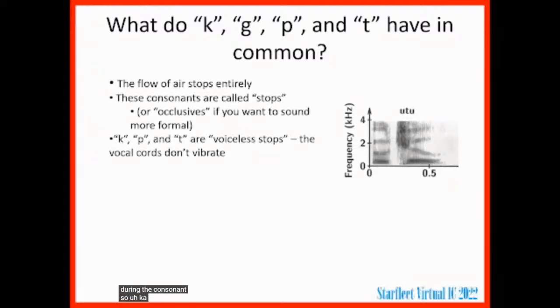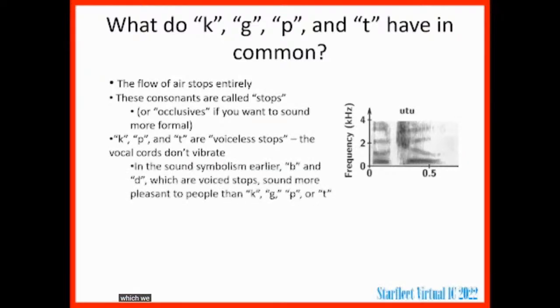So k is pronounced towards the back of the throat, p is pronounced on the lips, and t is pronounced on the bony ridge behind your teeth. Those are the 3 points of articulation we use in English for voiceless stops. B and d, which we saw in the sound symbolism examples, are voiced stops, and maybe they aren't as unpleasant. Perhaps it's just that we don't have the impression of those being as choppy.